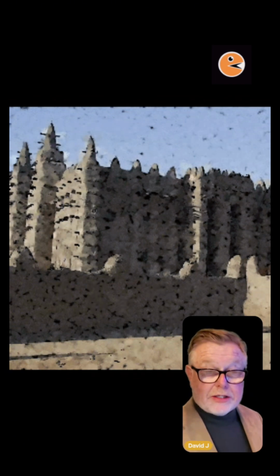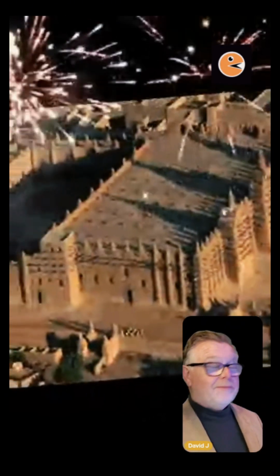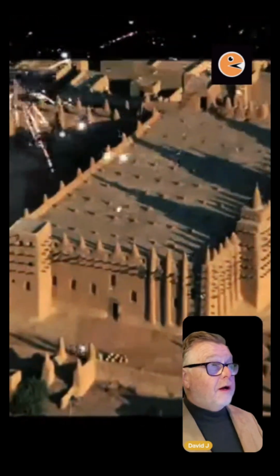This is called the Great Mosque of Djenné, and it's in Mali. It was built in the 13th century. How about that? And once again, a UNESCO World Heritage Site, of course. Mud brick. That's the place right there. So this one's a little different. I show a second different angle when we get to the end there.